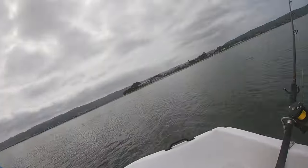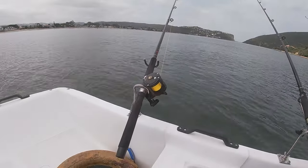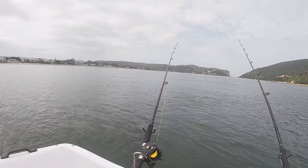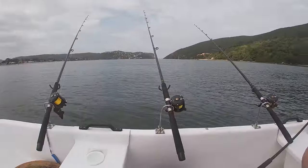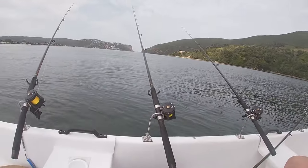And look at that. It sits perfectly in the rod holder at a very nice angle, and that's going to be drifting. There are 3 rods in the rod holders, and we're drifting sideways now. It's working perfectly well. Hopefully I can show you a fish soon.